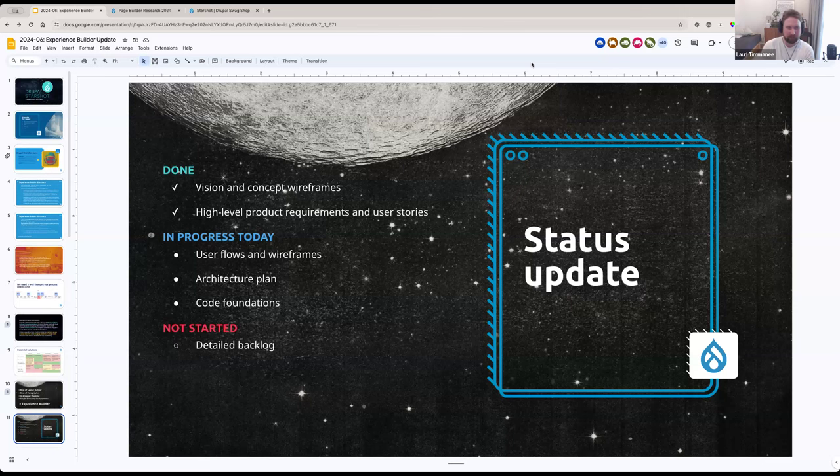We also have some folks building some of the code foundations for this. Some of it is to build proofs of concept around what we think would be possible from a technical perspective. Some of it is to build code for the parts that we know would be the same regardless of what the user flows or wireframes are. There are some things that we know are probably going to be largely unchanged regardless of what kind of UX we're building. Things like that are being worked on today.